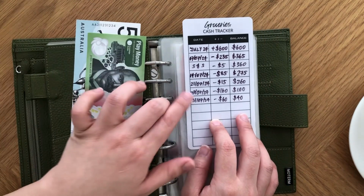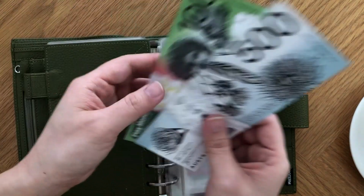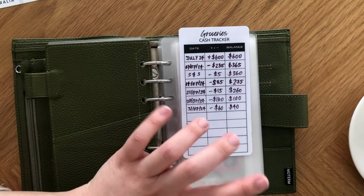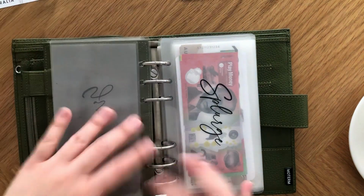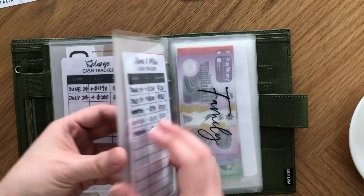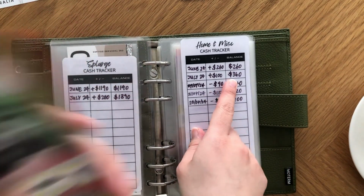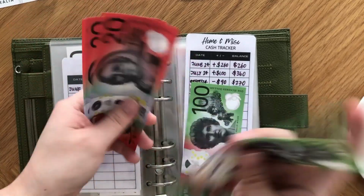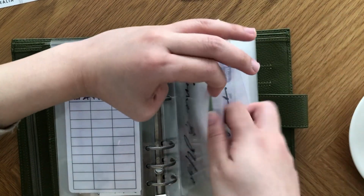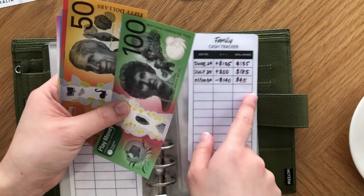Anyway, groceries. I started the month with $600 and ended the month with $40. I'm just going to roll that over into August stuffing. Splurge. I had no energy to spend any money, so I still have a healthy amount. Home. I bought a whole bunch of stuff for the home. I started the month with $360 and ended with $100, so $260 is coming out. Family, same thing. Started the month with $185, left with $45.